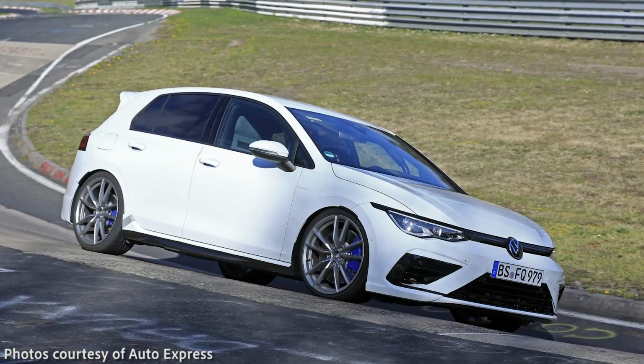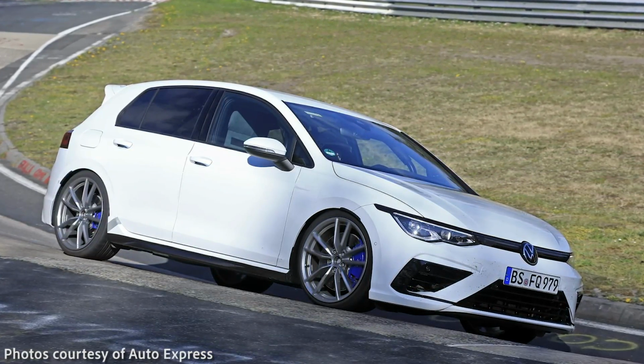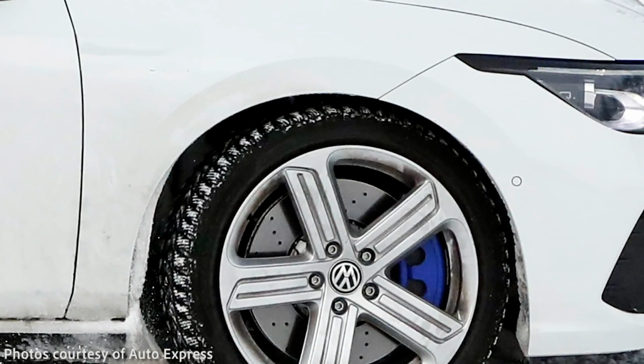But behind those, I just want to make you aware of the brakes, especially on the front. They look huge. Now, although you can't really see it on the photos of it going around the track, if I just cast back to the winter photos, look at the size of the front discs on this thing. Of course, we have the blue painted calipers, which you can see the updated R logo on them.